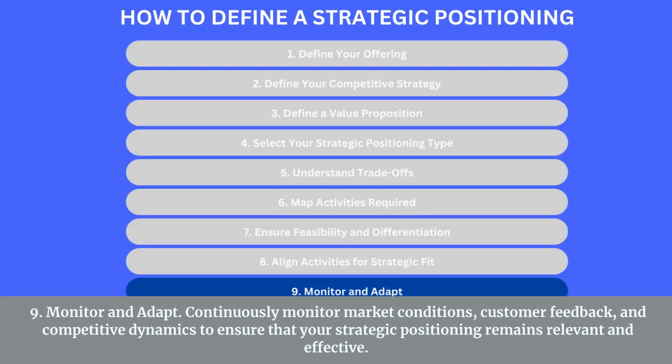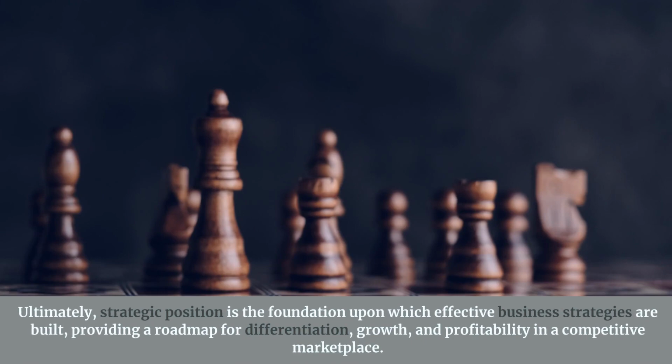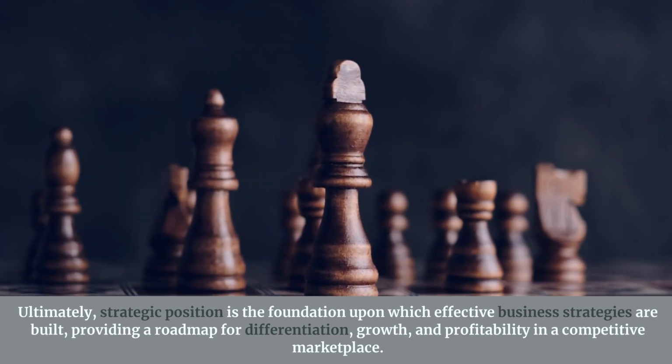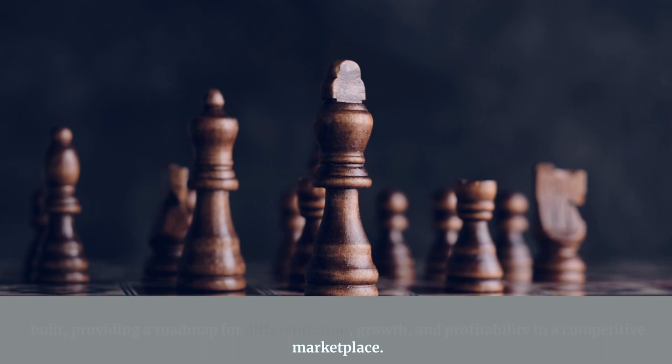9. Monitor and adapt. Continuously monitor market conditions, customer feedback, and competitive dynamics to ensure that your strategic positioning remains relevant and effective. Be prepared to adapt your strategy and activity system as needed to maintain competitiveness and drive sustainable growth. Ultimately, strategic position is the foundation upon which effective business strategies are built, providing a roadmap for differentiation, growth, and profitability in a competitive marketplace.